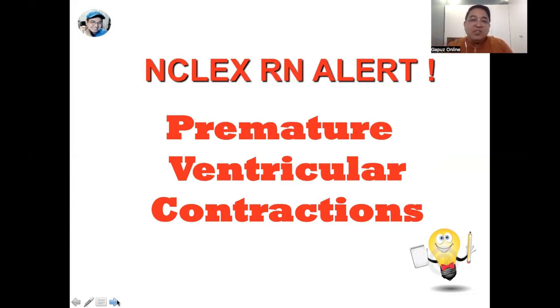So the common sign, which is also the first sign of premature ventricular contractions, would be pounding on the chest or a jumping heart rate, medically described as palpitations. So is this expected? Is this harmful? Well, if it just happened once, it would just require further observation. However, if you have 5 or more in 1 minute on a routine ECG, what do you need to assess the patient for? Assess the patient for the factors that could potentially have triggered your PVC.